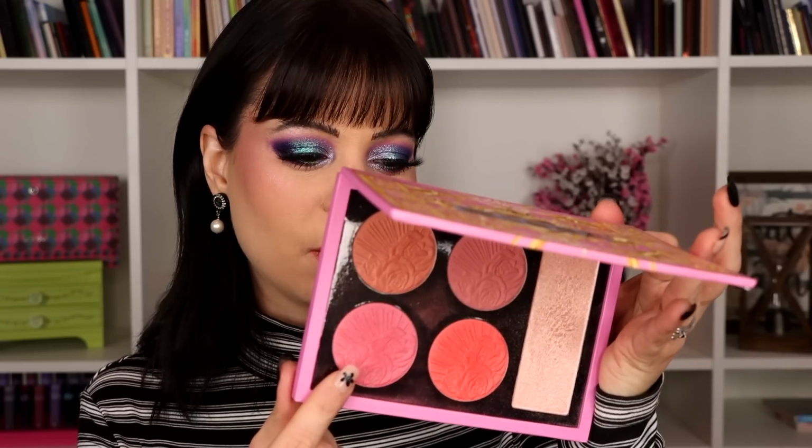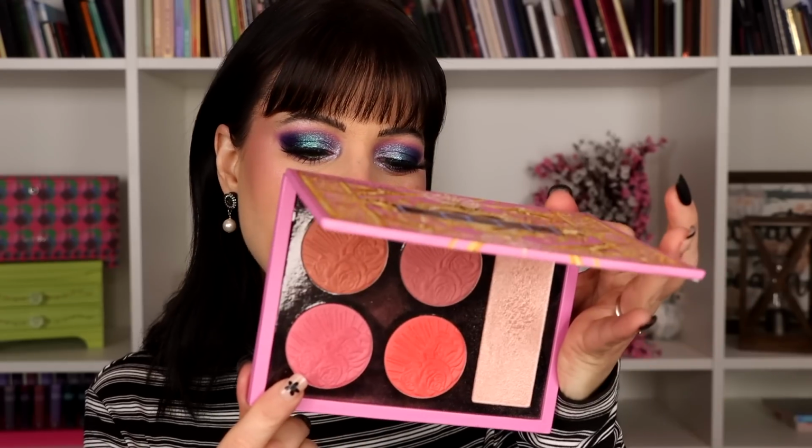My blush, I'm sure no one's surprised, I still cannot put this down. It's one of my absolute favorites. It's the Pat McGrath Holiday palette from last year, and I'm using this blush right here, which is Electric Bloom, so number 4 in the palette, this one. It is so beautiful. I love a pink blush.